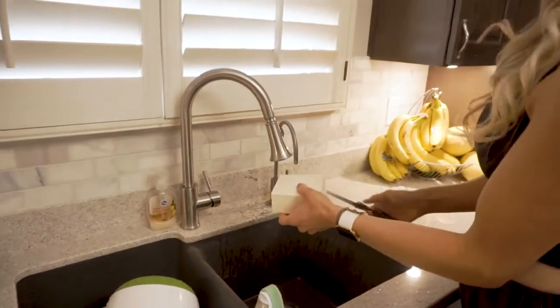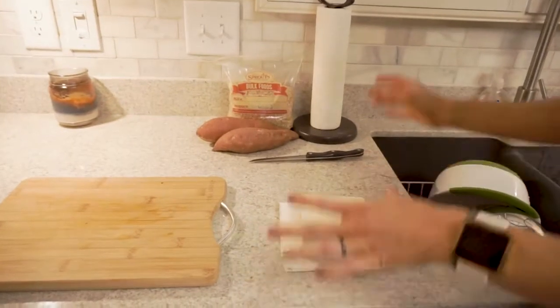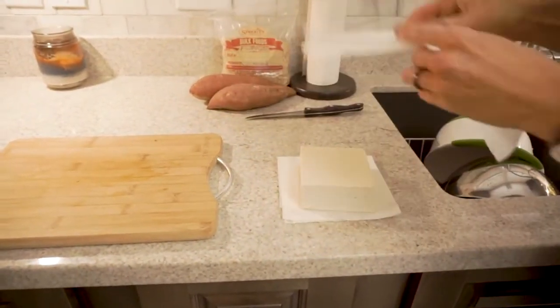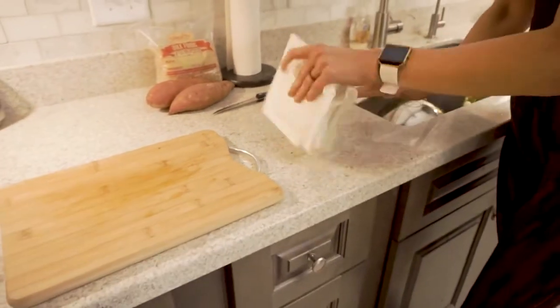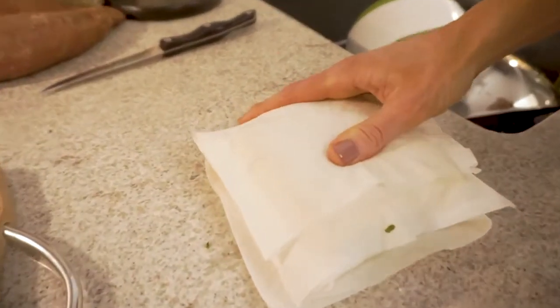Now it's going to be packaged in a ton of liquid, so you want to try to get as much of that liquid out before you start cooking it. So I just laid it on a folded up paper towel. What I'll do is I'll fold another paper towel and I'll just put it over top, and I squeeze as much of the liquid out of there as I can. It doesn't have to be perfect, it's going to bake off.